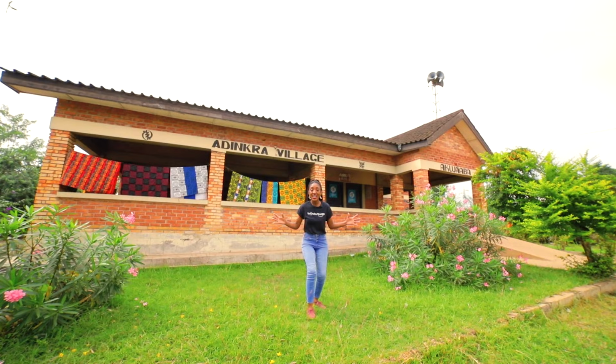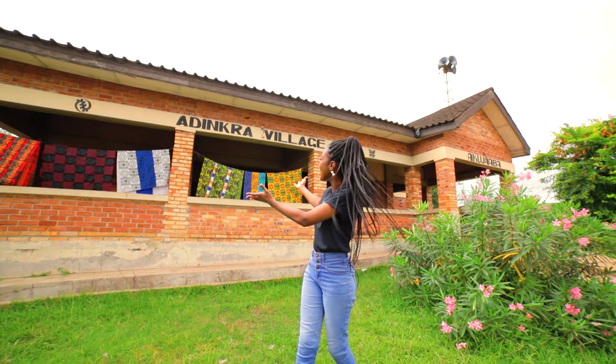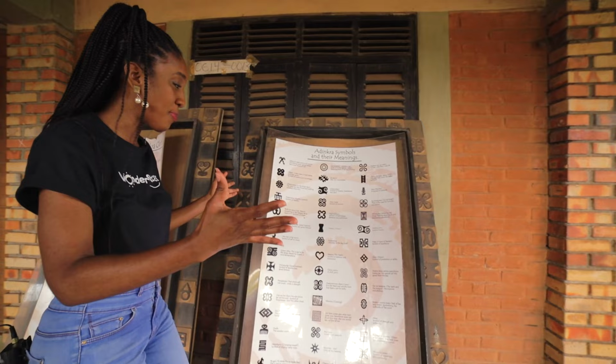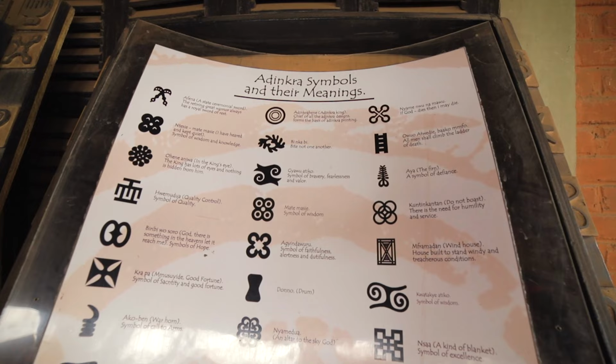Explorers, can you guess where we are? We are at the Adinkra village. Can you see all the wonderful cloth behind us? I can't believe we actually made it here. Wonder Space Explorers, remember we talked about the symbols and their meanings? Look at this giant life-size board that has all the meanings on it. Let's see. Can you spot any of the ones we spoke about?